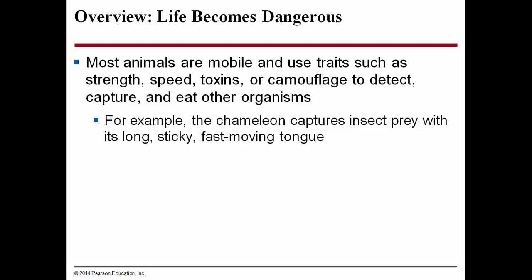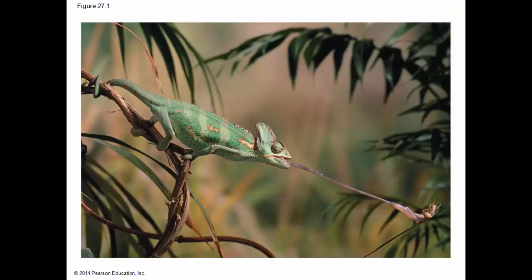Okay, overall, most animals are mobile and use traits such as strength, speed, toxins, or camouflage to detect, capture, and eat other organisms. For example, the chameleon captures insect prey with its long, sticky, fast-moving tongue. Here we have a Madagascar chameleon being fed a cricket, and it flings out its tongue and captures the cricket, then brings it back into its mouth, where it travels through the digestive tract and is emitted as waste on the other end.